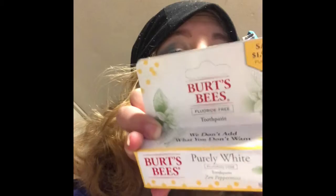Next is this Native Charcoal deodorant. I've heard this one's really good because it doesn't contain like the aluminum and stuff. So, it doesn't really have a smell, but I've heard it's really good, so that's awesome to have. And last is this Pearly White Zen toothpaste by Burt's Bees with another coupon for $1 off.